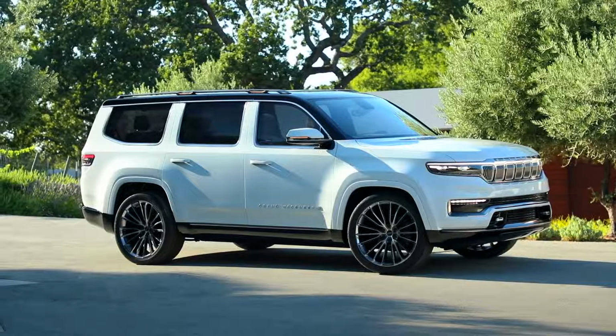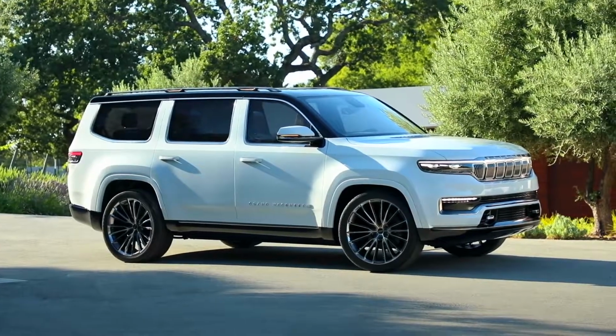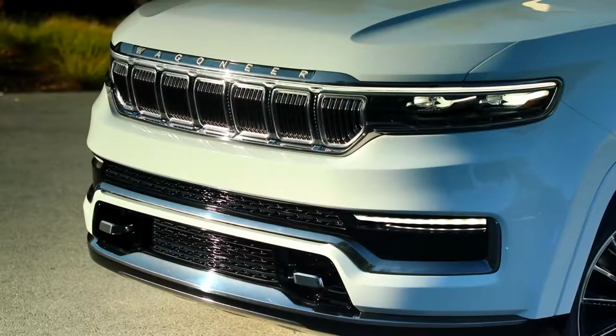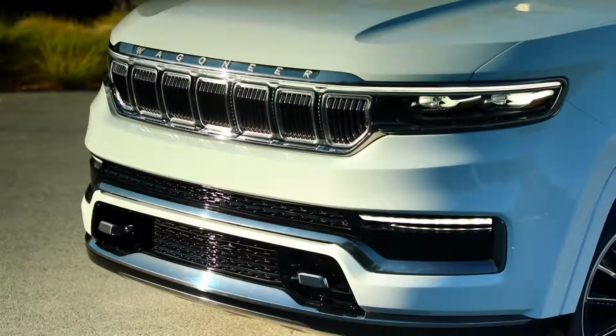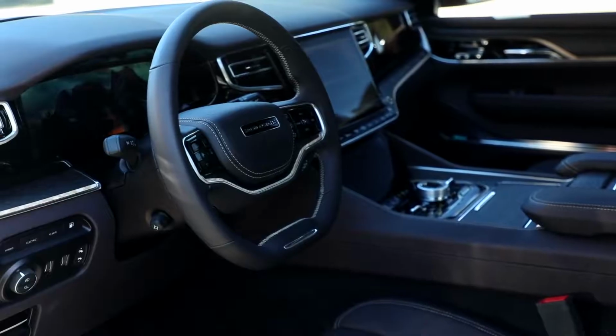Jeep says that the concept has an advanced electrified powertrain, but hasn't provided many details on what that might be. We don't know anything about what's under the hood, aside from Jeep saying that it's some sort of plug-in electric hybrid powertrain, but Jeep has been mum on specifics, so your guess is as good as ours. Inside, it's a different story.